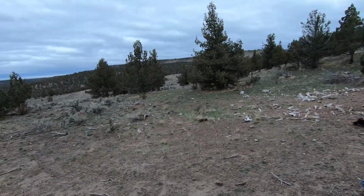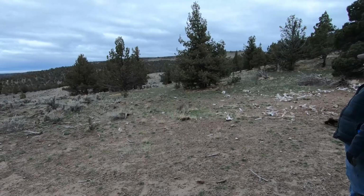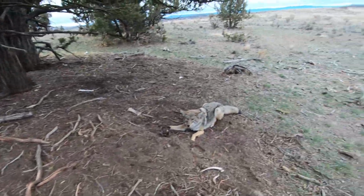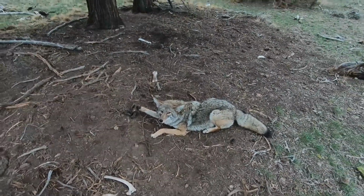We got one set right over here. We're at a bone pile. About 40 yards over with nothing in it. So we got to hike up the hill and check out for that, but we're going to kill this guy. Look at him. He's pretty. And we'll move on with life.